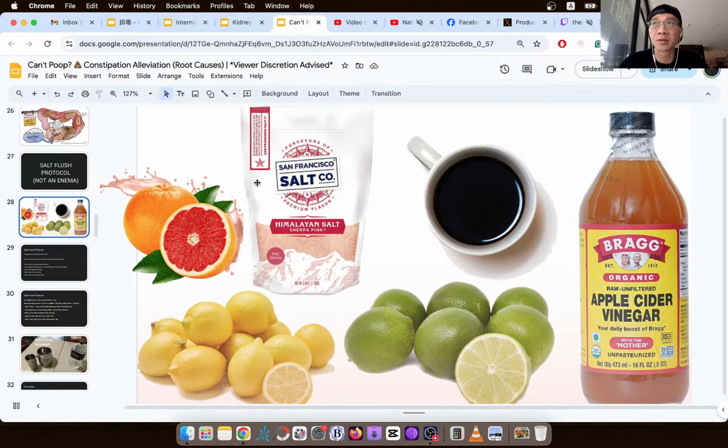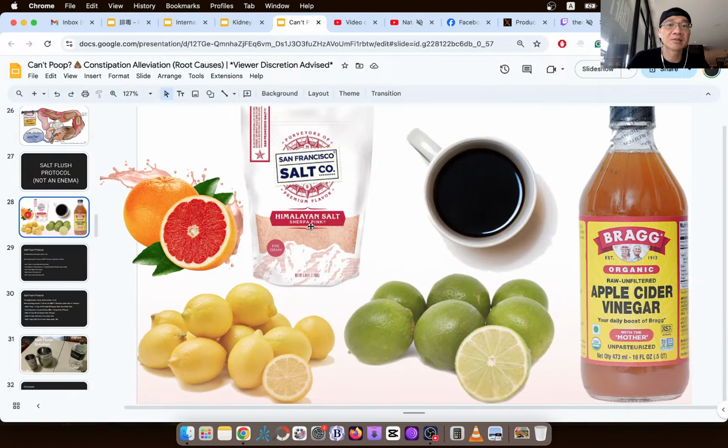There's a very specific way I'll prepare this self-flush solution. There's a very specific way I drink this solution, in a very detailed manner. Because I've tried different self-flush protocols in the past and I failed, and I had to find something that truly worked for me. So these measurements are important. Don't just be haphazard, mixing things randomly in. And how you drink it has to be very specific as well. So let's get into it.